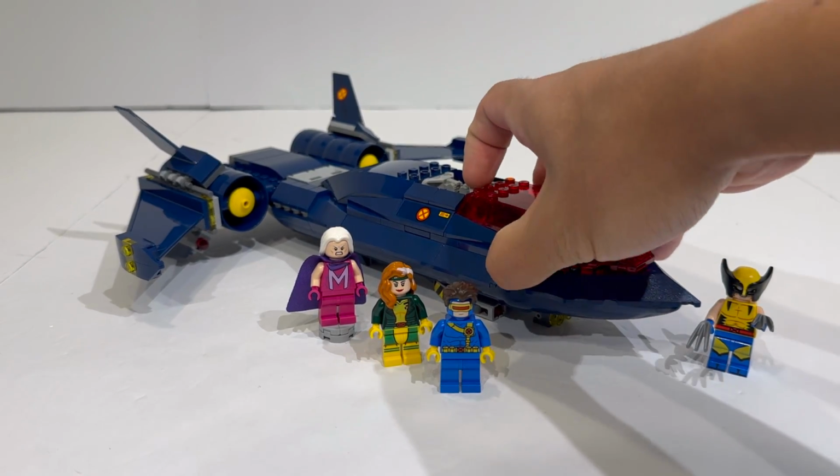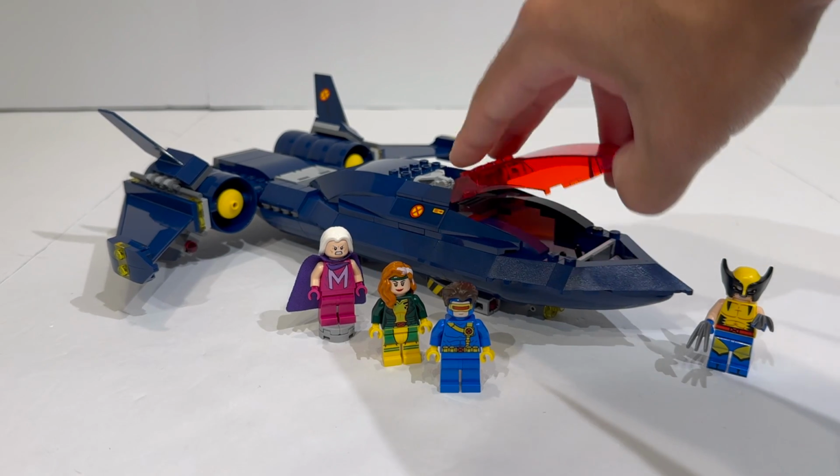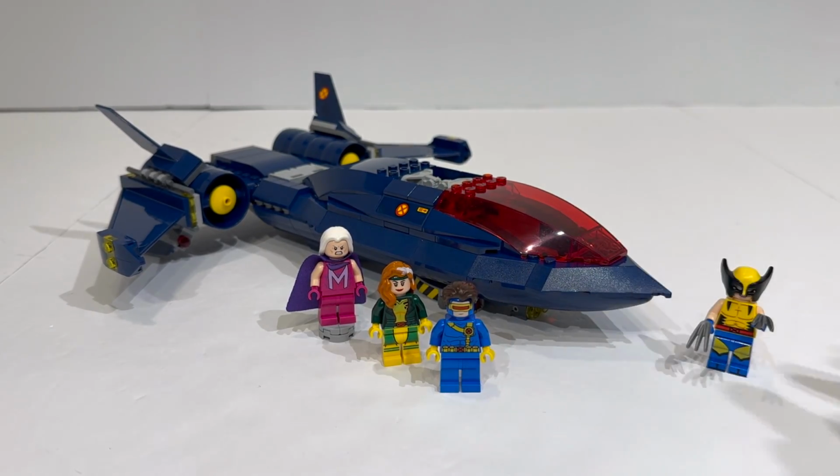But my question is, as any viewer watching this video, if you are a longtime X-Men fan, if you've been wanting to see X-Men from LEGO again, are you going to be buying the set at full price? And I genuinely am quite curious about that.